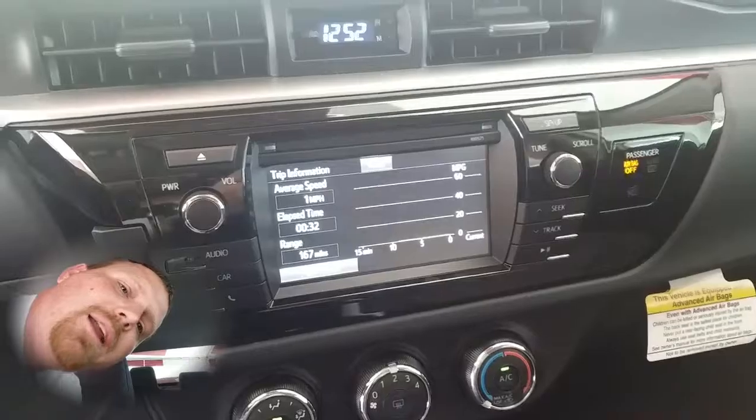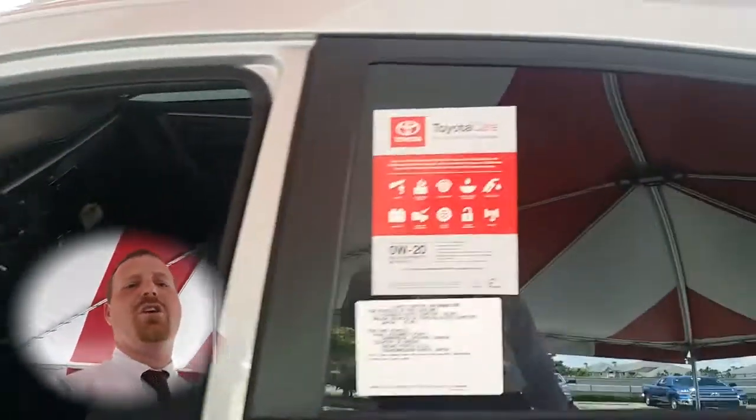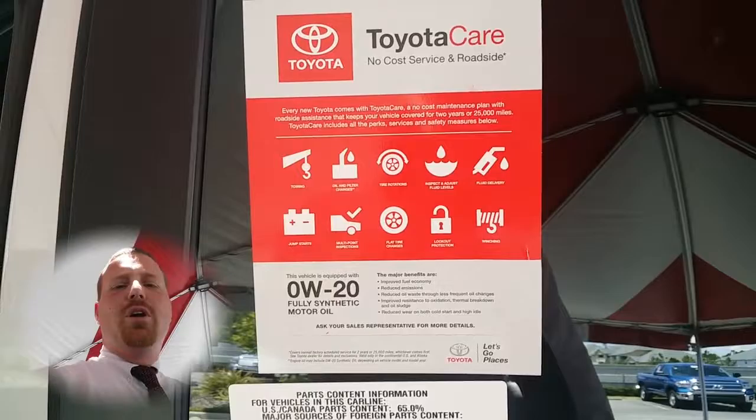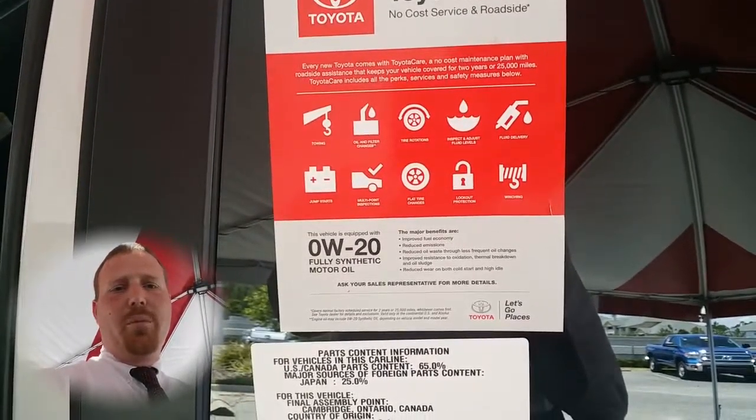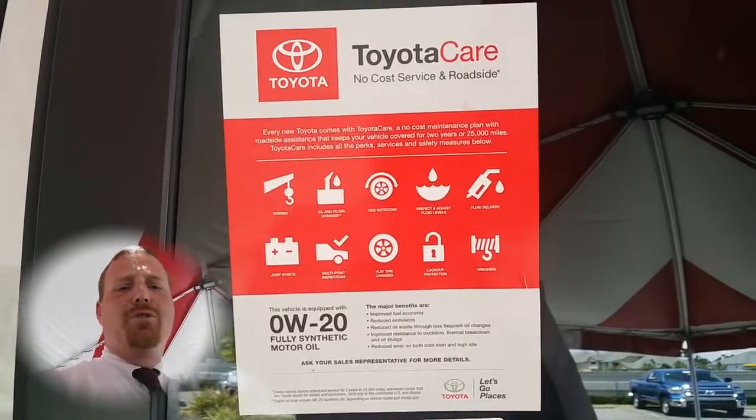Inside, you get standard power windows, locks, and power mirrors, along with a standard touchscreen radio and controls on your steering wheel for the Bluetooth audio, Bluetooth phone, and radio. If you come around this way, you'll see that you get standard Toyota Care: 2 years or 25,000 miles of all your maintenance is already paid for, along with 2 years unlimited miles roadside assistance.